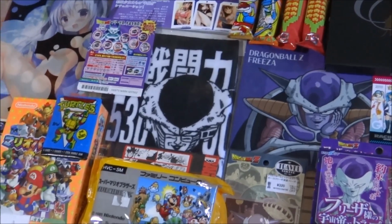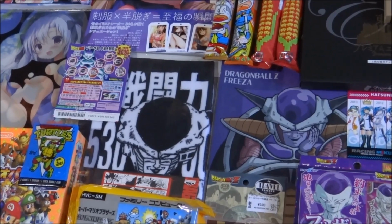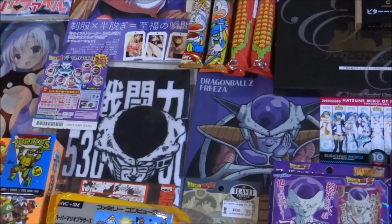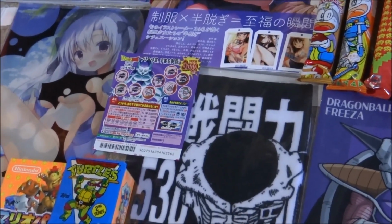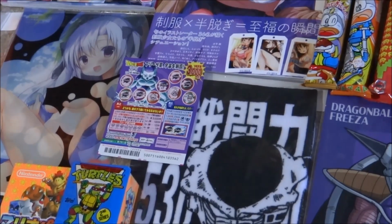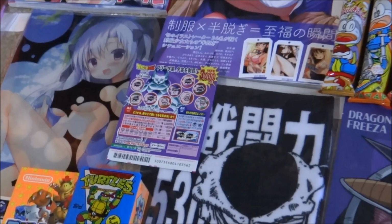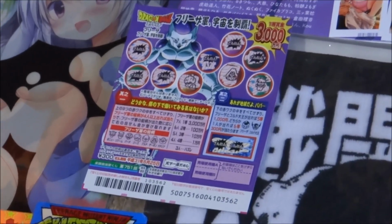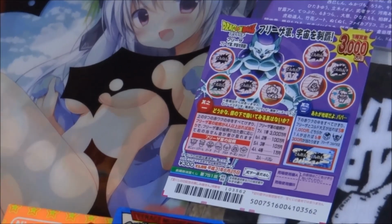That's just like a towel of Frieza there, and the Japanese says my power level is 530,000, which is what his power level is in his first form. Oh yeah, and on the left there, almost missed this. There are Frieza scratch cards, as in real gambling Frieza scratch cards, and I'm not sure if I can zoom in too much before it blurs, but I didn't win on this one, but basically you have to get, I think, a set of 3 characters for a win.